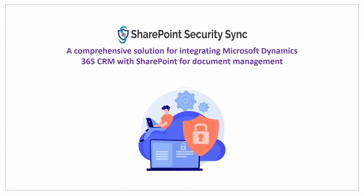So this is where our product SharePoint Security Sync plays a major role, where, as I said, it allows you to manage your documents within SharePoint along with security. Any changes, modifications, or security privilege changes made in the CRM are replicated into SharePoint.